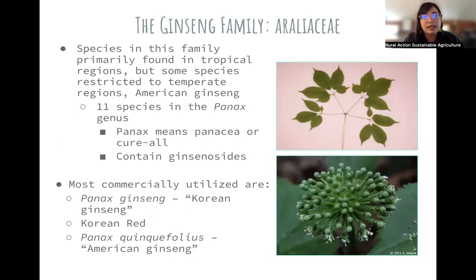Ginseng is in the Araliaceae plant family. The Araliaceae plant family is also called the ginseng family. Generally speaking, species in this family are found in tropical regions. However, some are restricted to more temperate regions, such as American ginseng and dwarf ginseng. There are 11 species in the Panax genus, including American ginseng, Panax quinquefolius. Panax means cure-all in terms of herbal medicine, so panacea, and quinquefolius for the five leaflets.